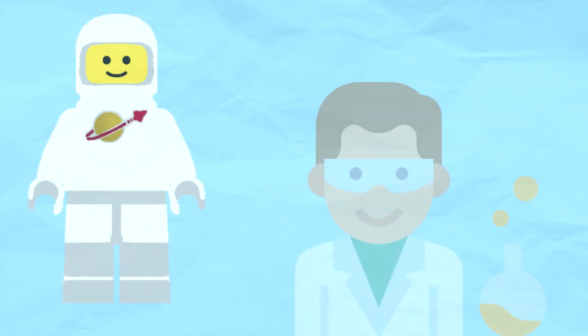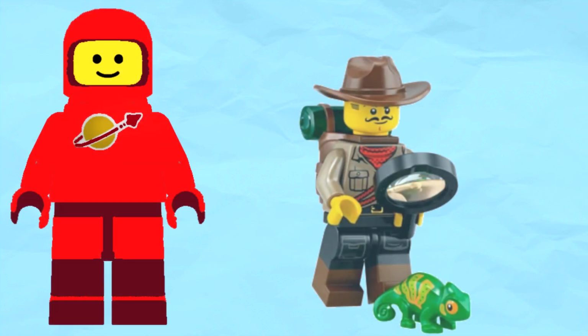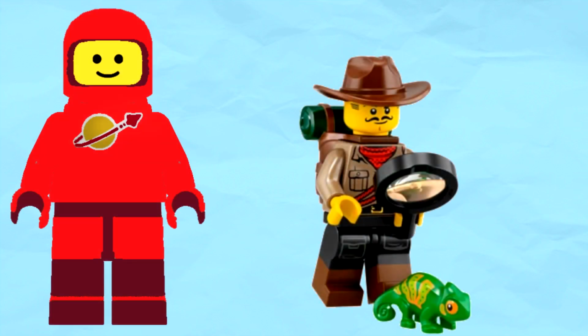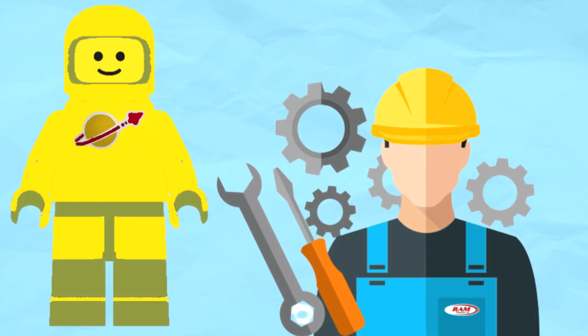I've always viewed the white spacemen as scientists of the space crew. Their white design is reminiscent of doctors and lab coats, so I feel it fits. I've felt that the red spacemen are the explorers, leading far-off missions and braving the unknown. Yellow astronauts are engineers, fixing satellites and making sure everything needed to run on a moon base is operational.